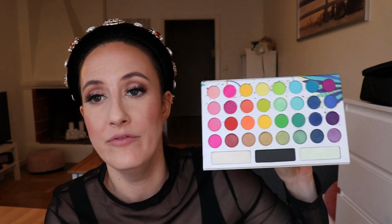Coming in at number 26, I have another colorful palette, and this is the Take Me Back to Brazil palette by BH Cosmetics. And this is one that I love the shade selection that they give you, but again, a lot of these shades in here are not good.